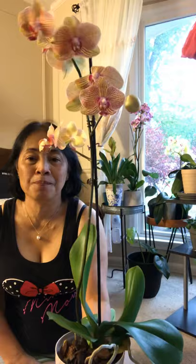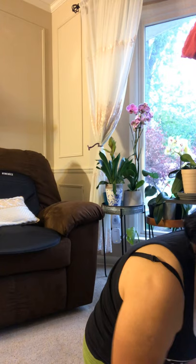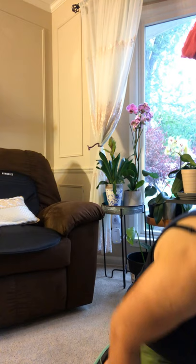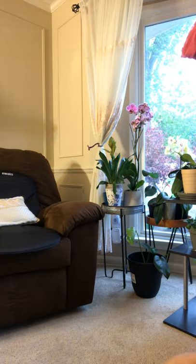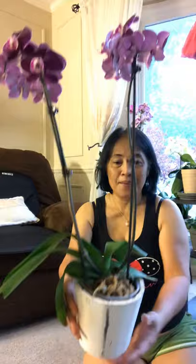From Eleanor, Reese, Anna, and this is for Jasmine. So this is Jasmine. The name of this flower is Jasmine. Okay, next is this one, it's a very nice flower. See, this one is Kennedy. Hi to Kennedy.